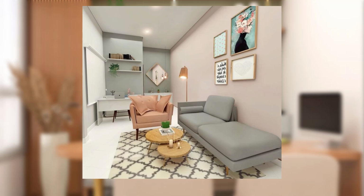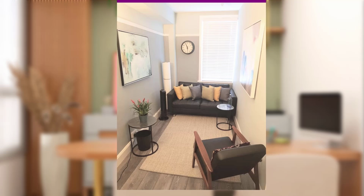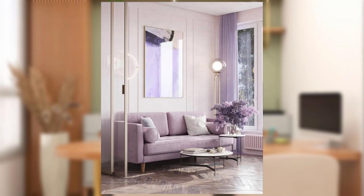Today we are delving into the fantastic world of color psychology in home decoration design. Did you know that the colors you choose for your home can have a profound impact on your mood and emotions? In this video, we will share 10 tips to help you make informed decisions when selecting colors for your living spaces. Let's get started.